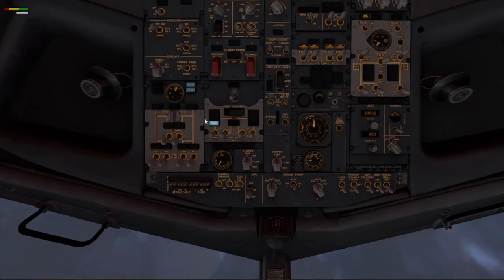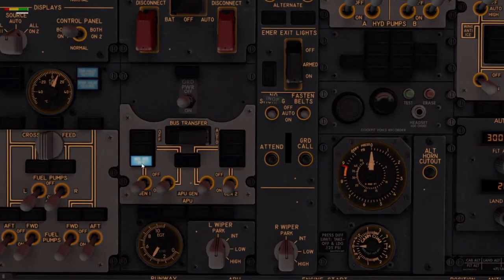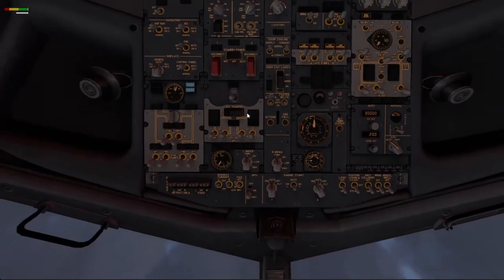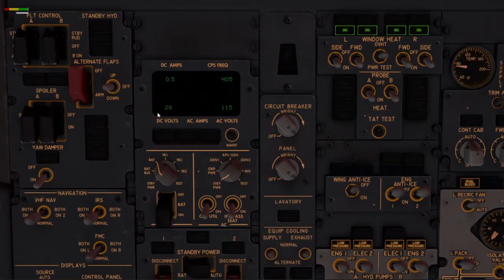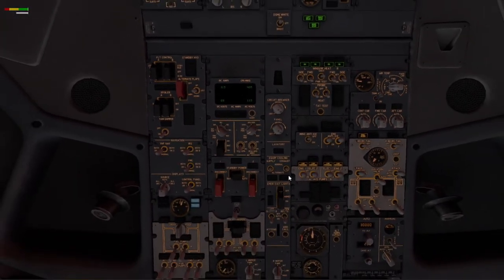and we can see that now we can use the bus power off of the engines rather than the APU. So I'm just going to do that right now, use the engine power, and you can see we have a lot of AC voltage and amps. Now we can really power the cabin, everything. The aircraft is fully powered. Make sure your hydraulics as well, everything is on.